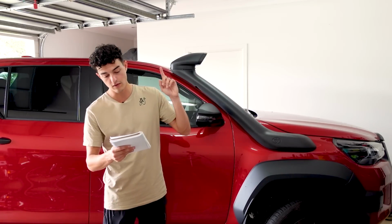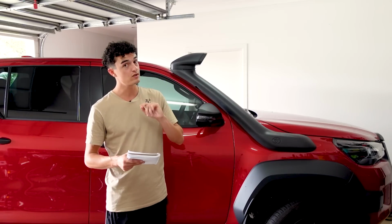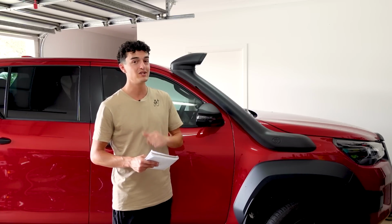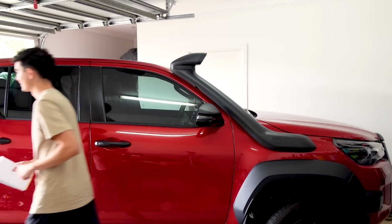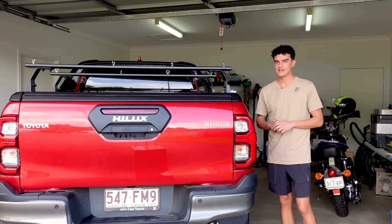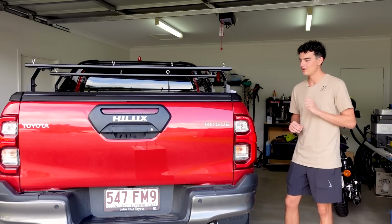So now we're going to move on to the rear section, which is probably my favorite section and probably the most hated section of this vehicle, which is the tray. Let's get stuck into it. So, moving on to the tray, which is one of the most talked about features of this ute, but not for the reasons that you would expect.